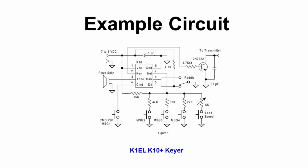And here you go. Here's an example circuit. This is the K10 keyer. It is not the current keyer, but as you can see, he's got a setup for commanding multiple messages, for having a speaker, for having an output. And notice he's using a 2N2222 in order to sink a little bit more current and voltage than you can do with just the output of the chip itself. He could have just as easily used a 2N7000 and done it between drain and source of the FET. But that's a fairly clever use. And there's enough room to allow you to put 4 messages on there. And if I remember right, for the K10 it allowed 460 character messages. Pretty good for a simple chip.